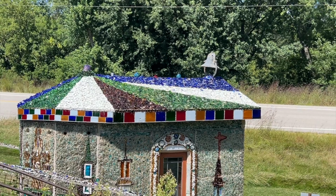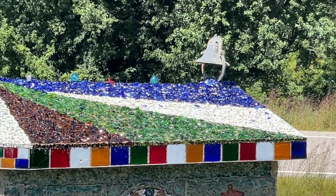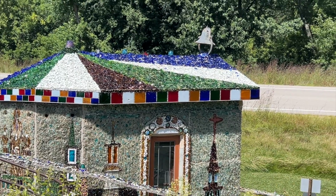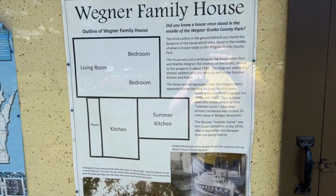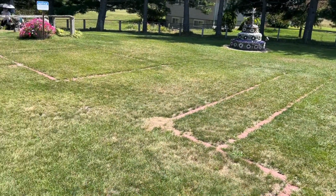It's absolutely stunning. Oh, and I just noticed there's a little bell on the roof of that little church thing. That little chapel. I'm not sure what it is, but they also show here that this is where the house used to be. They've outlined it in little concrete bricks, and if you look, you can see the outline of where the house was.